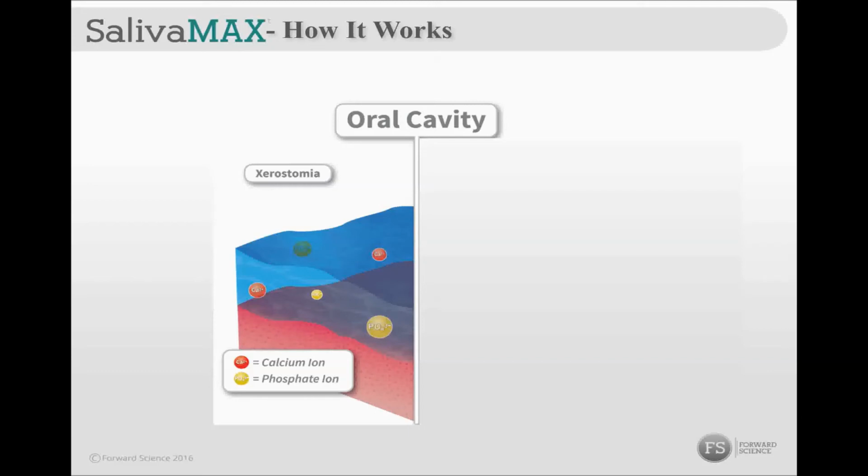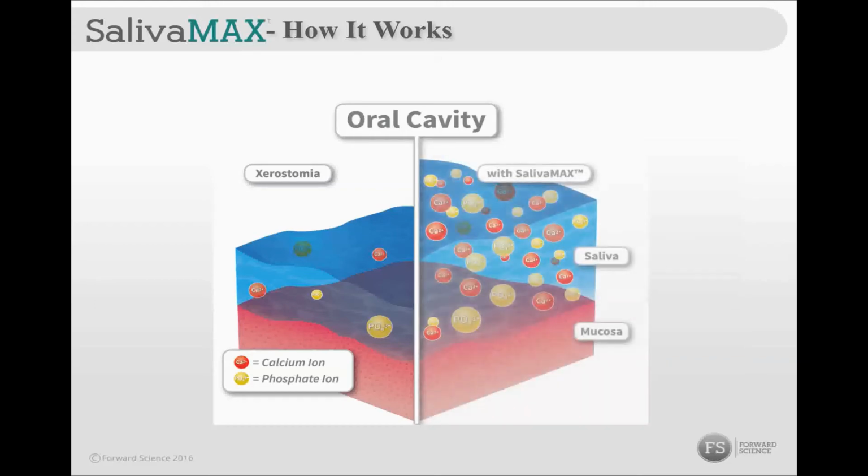So how it works. SalivaMAX contains ions that are missing in a xerostomic patient. The primary ones are calcium and phosphate ions. So on the left here we can see a before image, not a lot of saliva as well as few ions floating in the oral cavity. We can see after using SalivaMAX we have some of these greater concentrations of these essential ions that keep your oral cavity healthy. In addition to the calcium and phosphate ions, SalivaMAX also has bicarbonate ions as well.